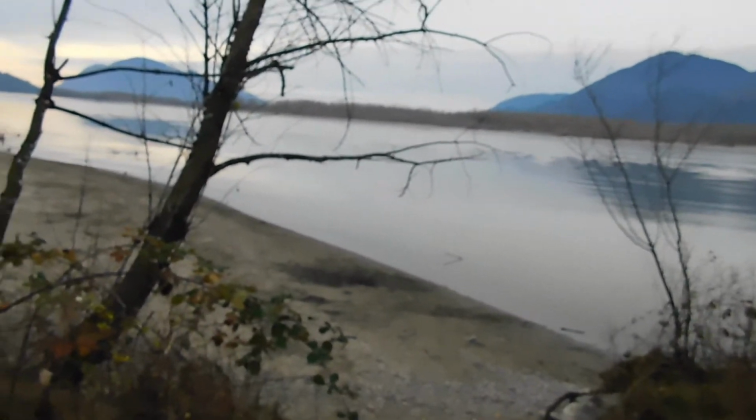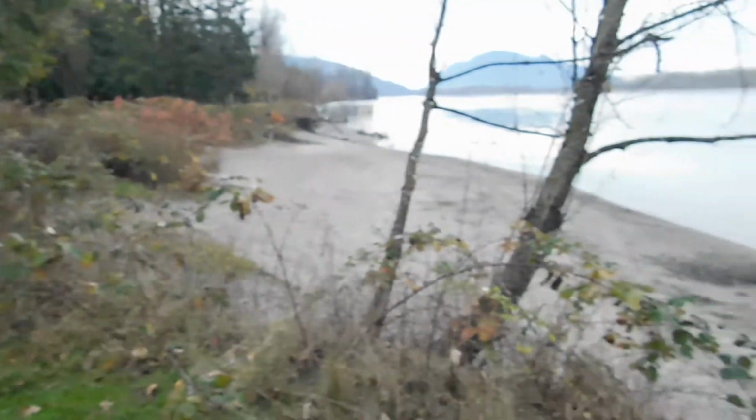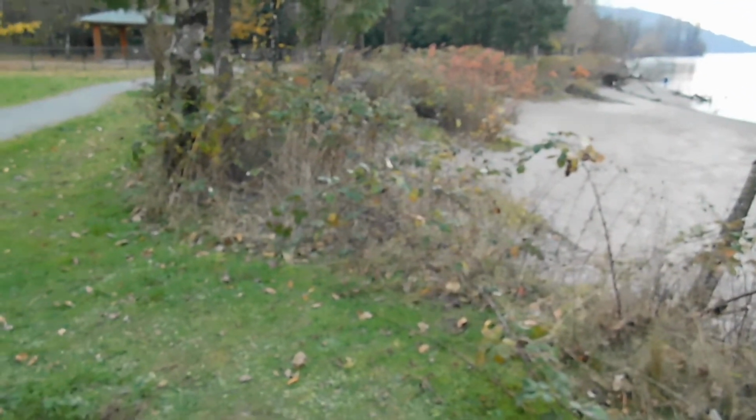Sometimes the river will come right up to the top of this, to the pathway there in the spring floods. But right now it's just down to normal. So you can see how high it can come up. It can come up, probably 15, 20 feet there.